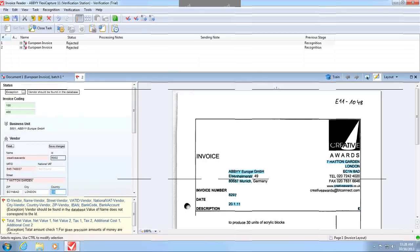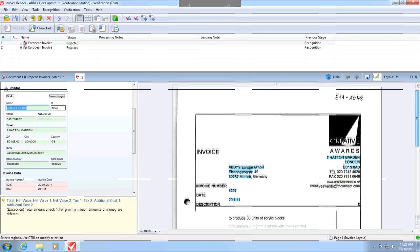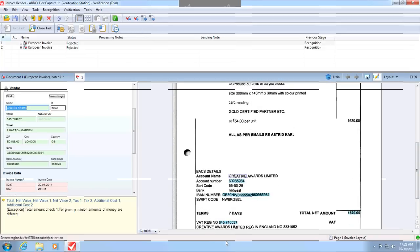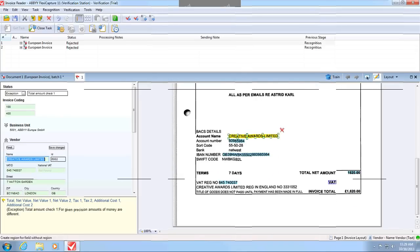Vendor should be found in the database. What does that mean? Well, if I select the vendor name field here, you can see over on the image we've got a section that's highlighted in yellow, which is the area in which the system has looked for and found the name of the business, Creative Awards. But in this case, it hasn't found it in a way that has allowed it to be matched to our vendor database. So we're going to remove that field, and we're going to find a better match. And we can select here Creative Awards Limited. You can see now that the vendor has been populated, the fields have turned green, and if I scroll to the top, that error has now changed to a total amount check. So let's move down our image and have a look at these totals.